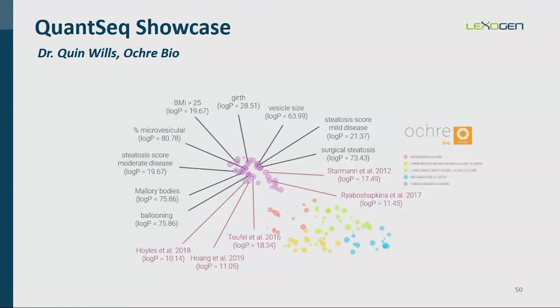So overall, what they were able to see with their study is similar to what others have seen, but even more. Not only because of the statistical power that was used, but because Quinn's group used spatial information to find genes which others may have previously overlooked.